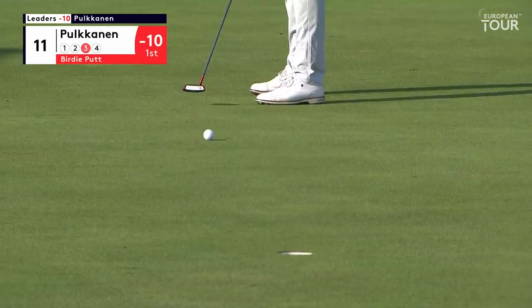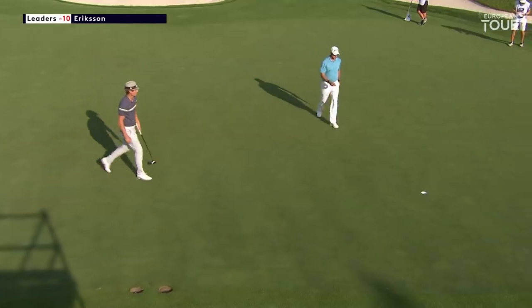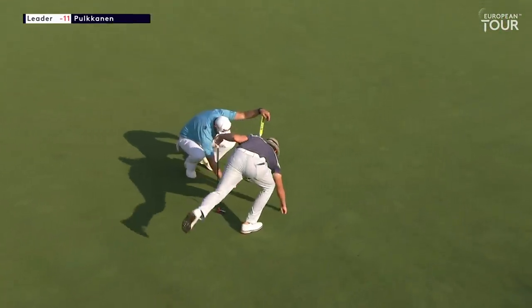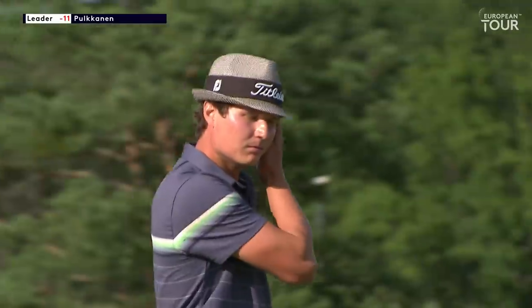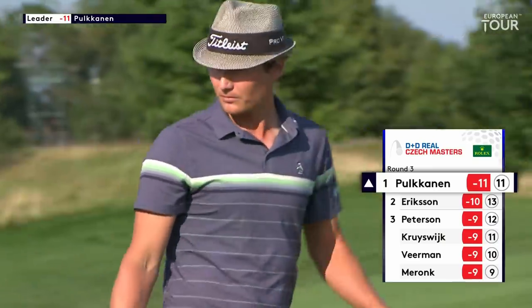Nice looking stroke. Oh, yes. Beautiful putt. And out in front on his own at 11 under now. I'm going to start calling him the baby-faced assassin if a few more of those go in.